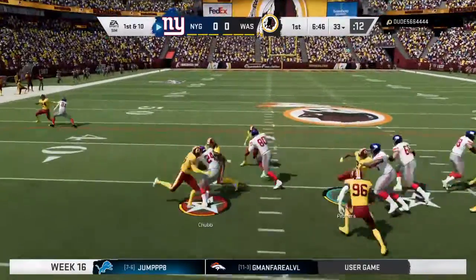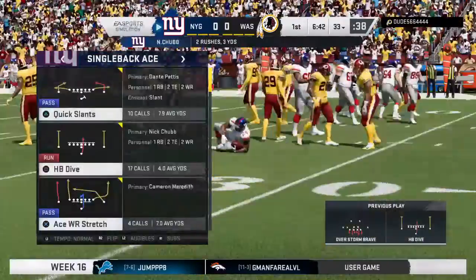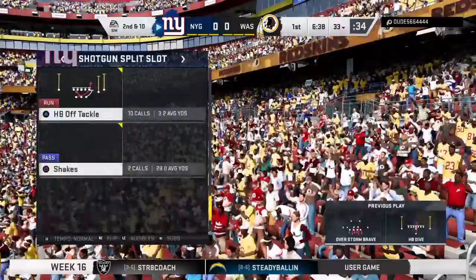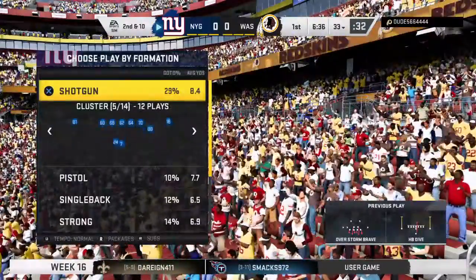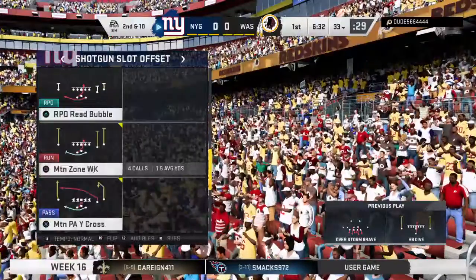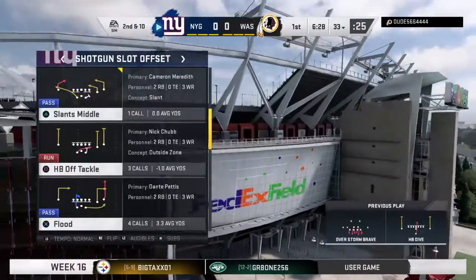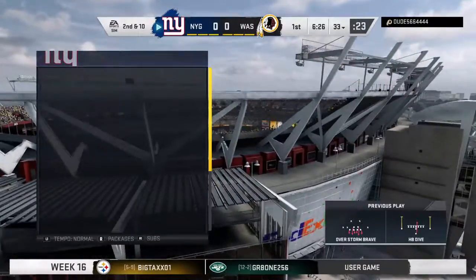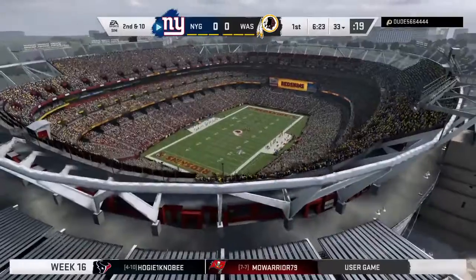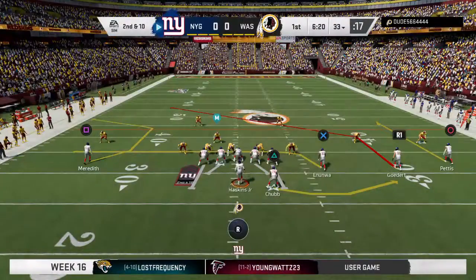A run for Nick Chubb, and running room scarce here. He's going to be stopped in his tracks at the line of scrimmage. Officially no gain on the play, and it's 2nd down at the 33-yard line. So after the run for no gain, here's 2nd and 10.